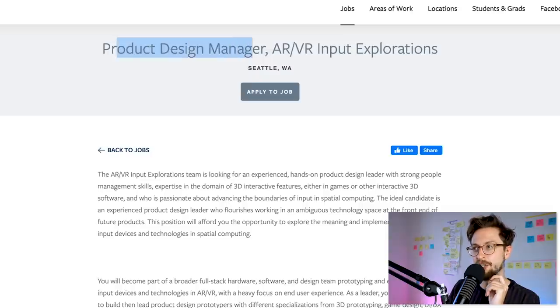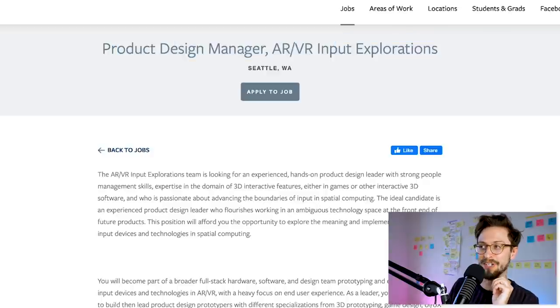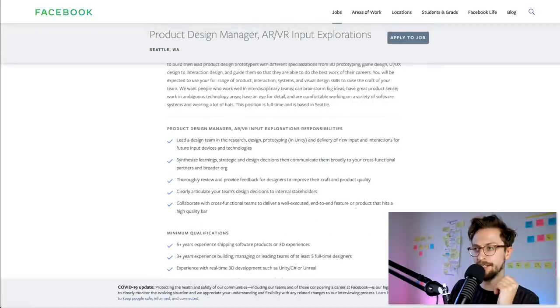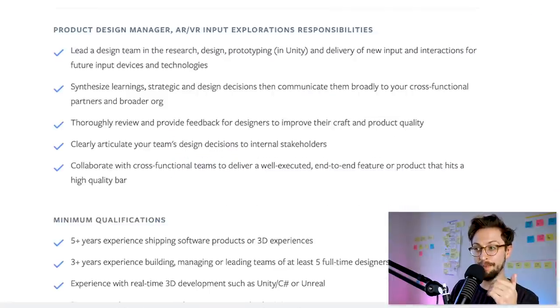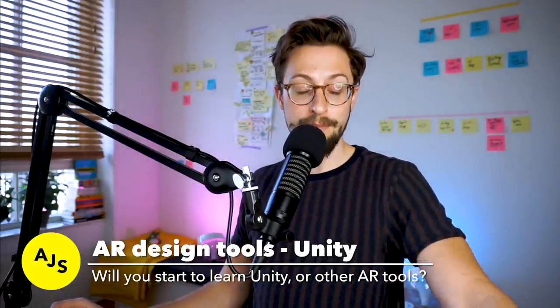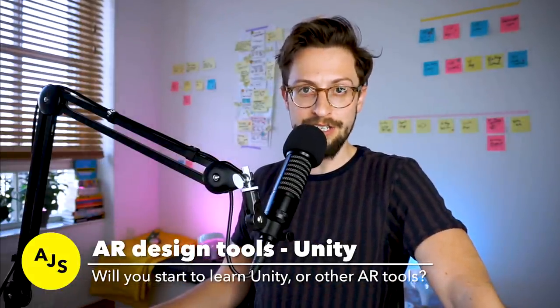Product design manager, AR, VR input explorations. So this is more of a managerial position. Let me just go straight down to the actual responsibilities. So lead a design team in the research, design, and prototyping in Unity. There we go again. So Unity and Unreal are kind of the de facto software platforms right now, where we've basically only been using Unity for any of this.